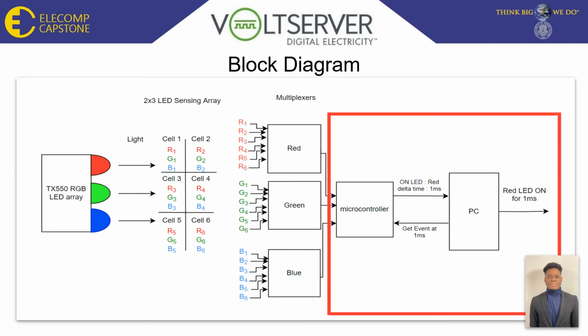I will now introduce you to Toby Awalai, who will give more information about the LED status feature and provide an in-depth explanation of the communication program.